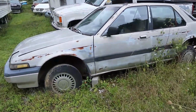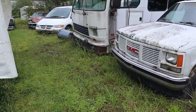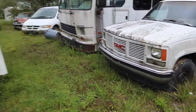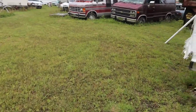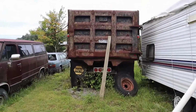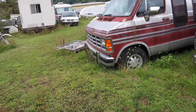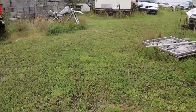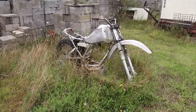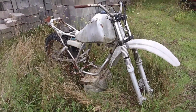It's an old Honda. Here's the front part of the city bus. There's an old dump truck over here. Some vans. The skeleton of a motorcycle. I have no idea what the story is with that.